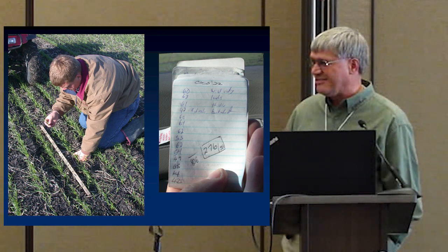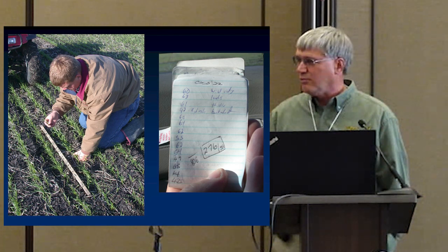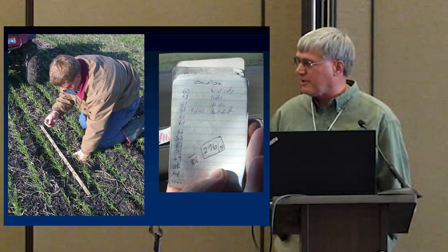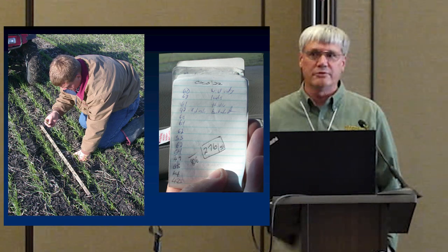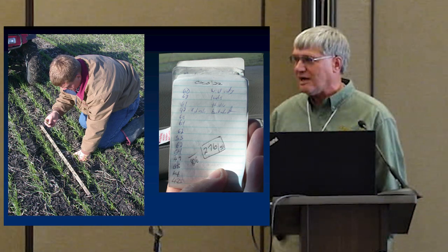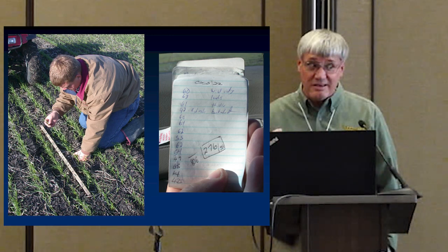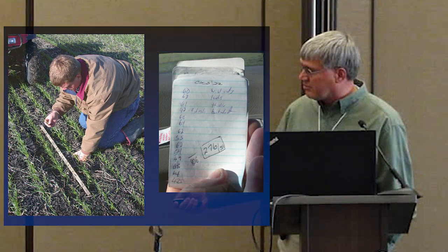In this example, it's a disc seeder, and some of you are using disc seeders, some of you aren't for different reasons, and again, you can figure that out. But most of the producers I work with are using single disc drills just because it allows us to plant narrower rows, which have significant yield benefits in higher yielding environments especially. Better weed control too, but this is 7.5-inch rows with a disc seeder in this example.